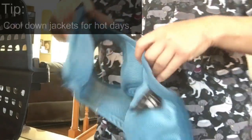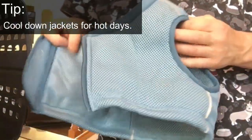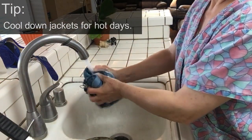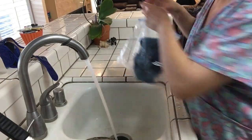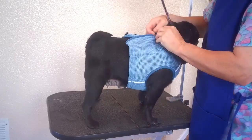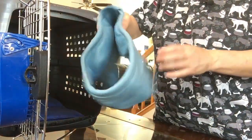For very warm days, we also use what we call a cool down jacket. When you're going to use this jacket, you get it wet with cool water, wring it out, put it in a Ziploc bag, put it in the refrigerator, and when it's time for you to travel, you just put your dog in it, zip it up the back, and put them inside.